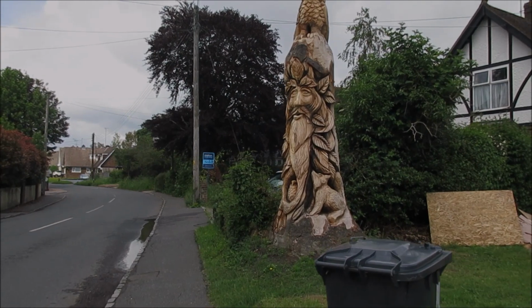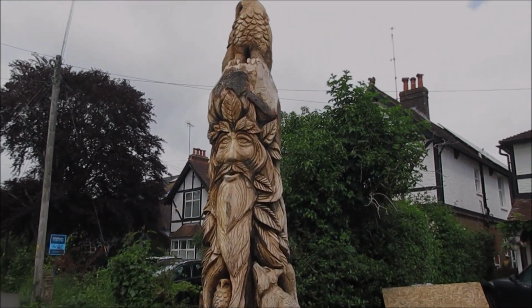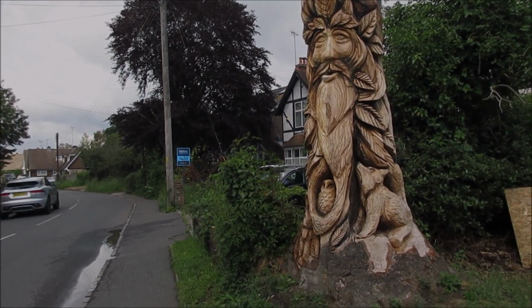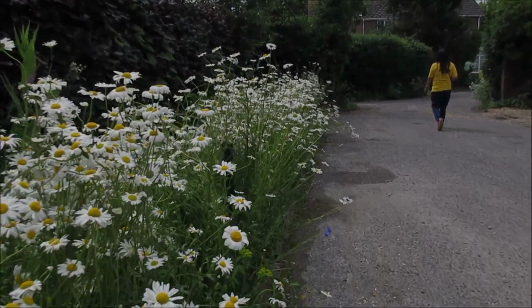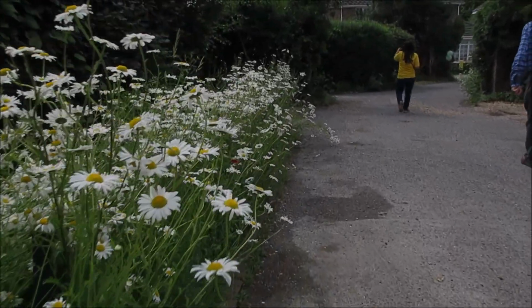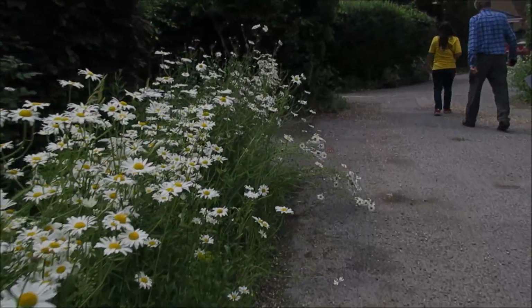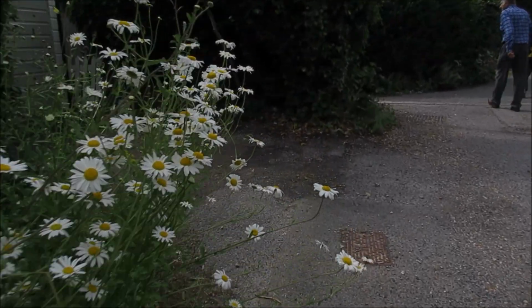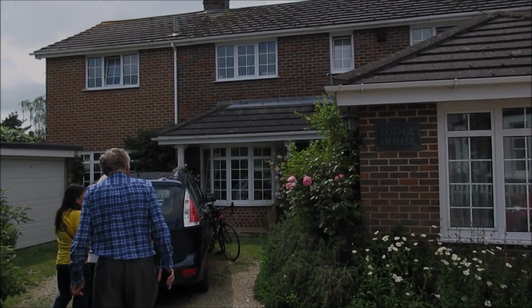To the third one we go. What a fantastic design. It's been cut out of a tree. It is actually, yeah. Time to go in.